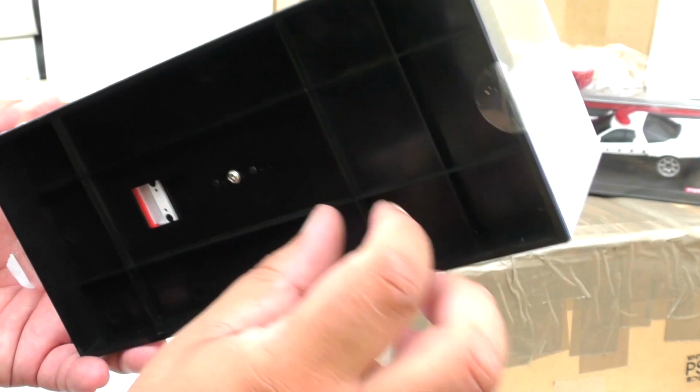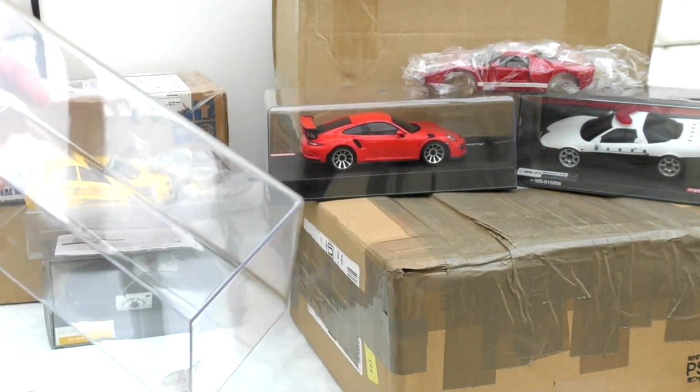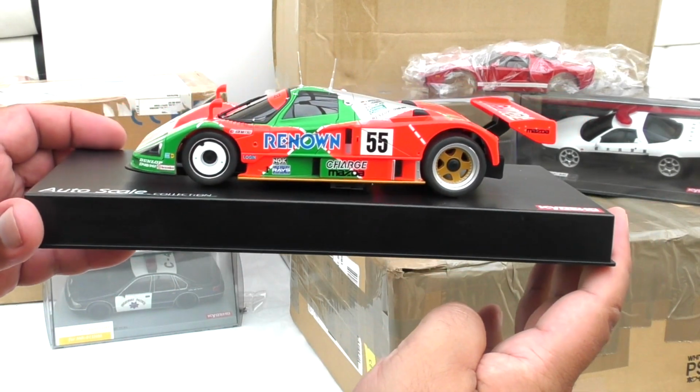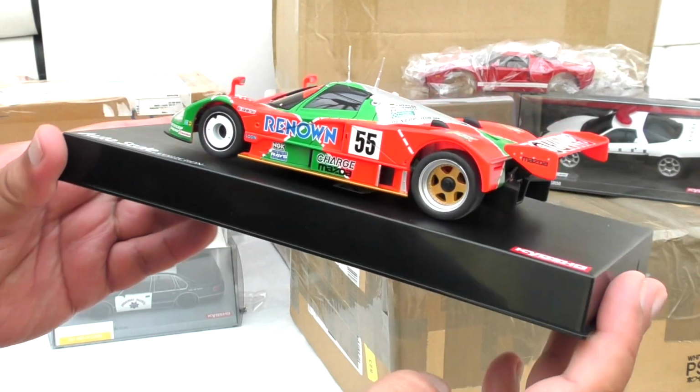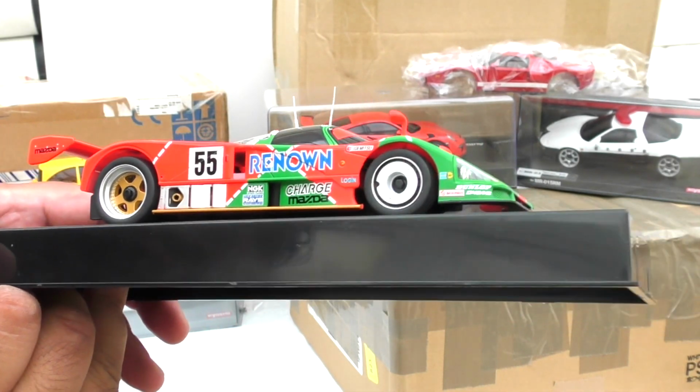So let's take the tape off, let's get it out of here, and this will be on the display stand because it missed out last time. And again, that is a little beauty, so we'll put that there. And you'll see them on the stand, guys. So yeah, he was right.